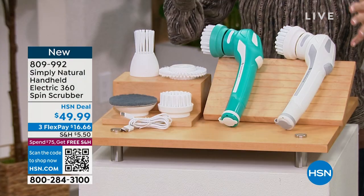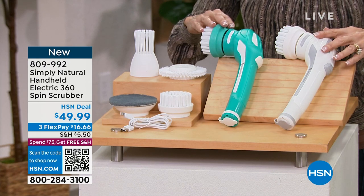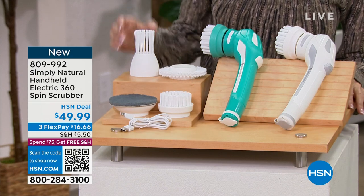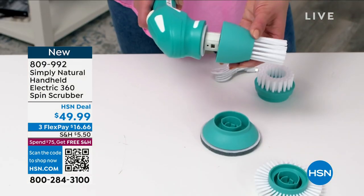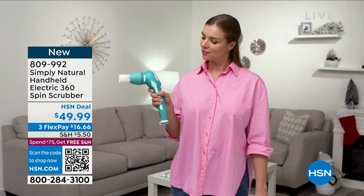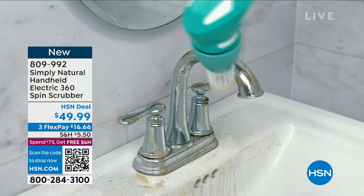First of all, it's two color choices. You choose aqua or white. You're going to get all of the attachments. You get the large brush head, a small brush head, and even a crevice one, which is great to get in all of those tough little areas. You get a scrubbing sponge that comes with this one. By the way, it even comes with your USB cable, so you can just plug it in and charge it and off you go. And it's handheld and lightweight, a little over a pound and a half.